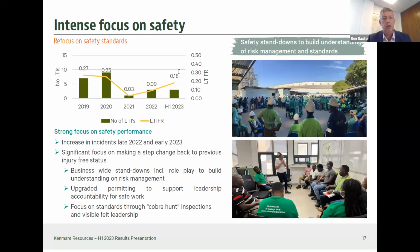So we've been focusing very much on how to make sure that our risk management processes are fully ingrained into the business. Series of stand downs around the business, things like role plays, changing our permitting processes to be more rigorous and help leaders ensure safe work areas, and then also focus on standards. So using what we call a Cobra hunt process to go out into the business looking for things which might not be right, and then making sure that they get put right fast, and helping our leaders build a common standard and a higher standard for the business.